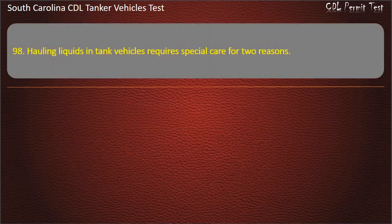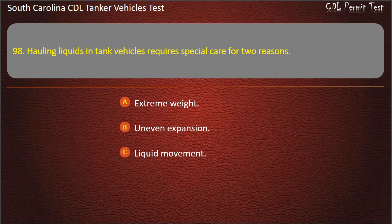Question 98. Hauling liquids in tank vehicles requires special care for 2 reasons. Extreme weight. Uneven expansion. Liquid movement. Answer. Liquid movement.